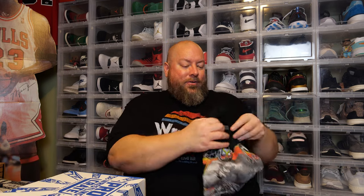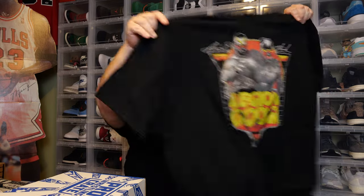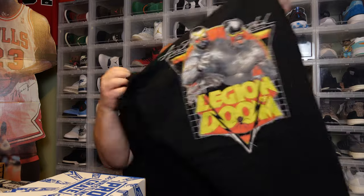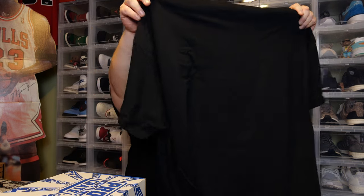Okay. Here we go. First t-shirt right on top. Black color t-shirt. Oh, that looks cool. I can already see. That looks a nice one. Legion of Doom. That's cool. Has that late 80s, early 90s kind of theme to it. Just kind of the graphics on it. Hawk and Animal. Legion of Doom. That's not bad.